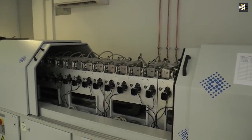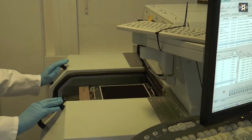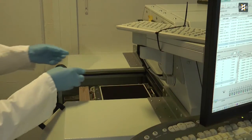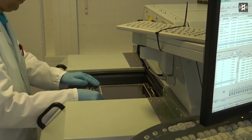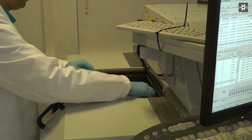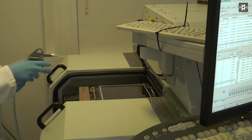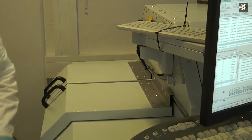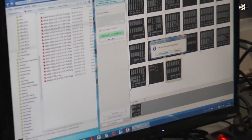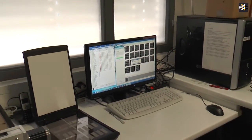We print the amino acids embedded in solid toner particles, as you know it from an office laser printer. And the main advantage of this approach is that it guarantees us a quite unique flexibility. We can print up to 100 or even 1,000 different chips at the very same time. And we only require minor amounts of the toner particles itself. That is, the material need is quite low for this technology.